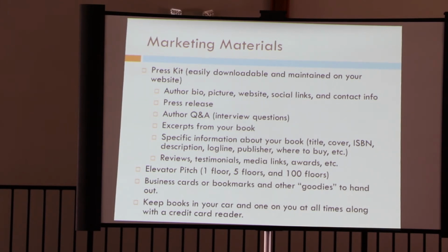If you want an example of a media kit, you can go on my website, writtenbyanna.com, and I'll have cards over there for you. You can download the media kit there so you can see all the stuff that you need to get in a media kit.